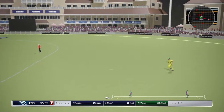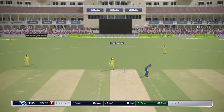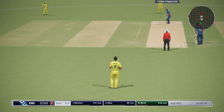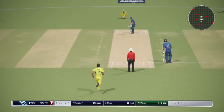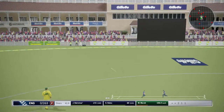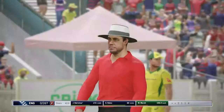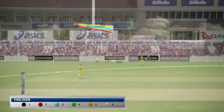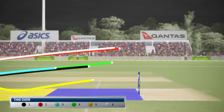Not a bad shot, that. They'll get one there. Yep. Good shot. Runs for sure. Good effort. 4 runs. England move to none for 267.